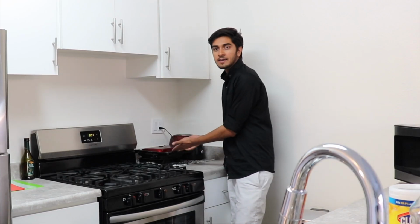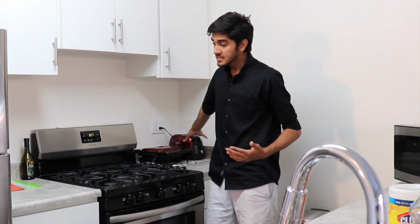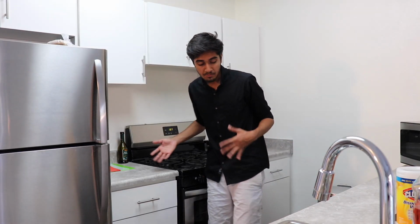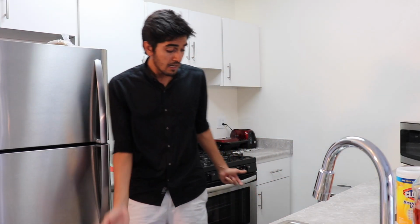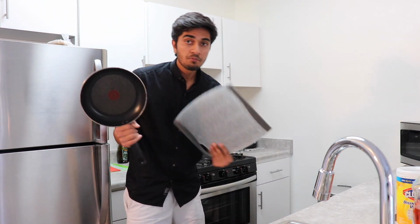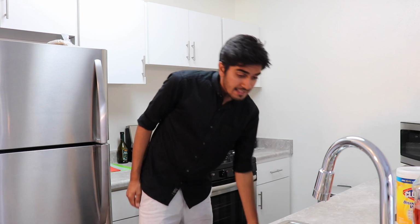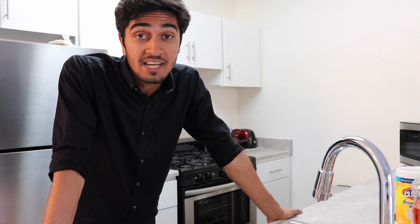Then I have my sandwich maker and my toaster. Both of these are mine, they're not my roommates', but obviously we can also share them. All the pans which we have here and the chopping board, everything is from here. Do not bring anything, unless you have a lot of space in your luggage and nothing else to bring. Otherwise, don't waste your luggage weight on kitchen items.